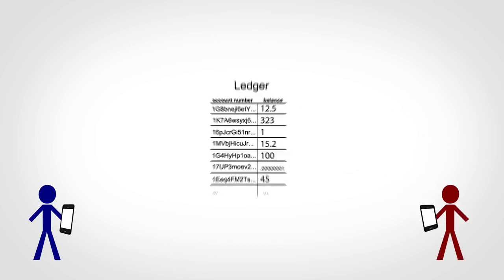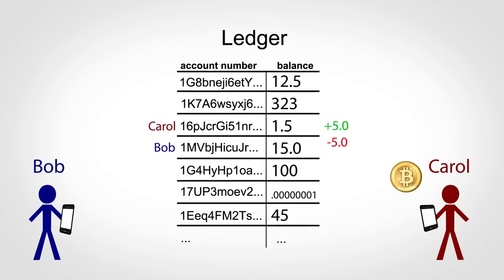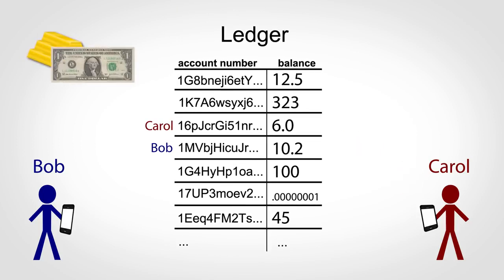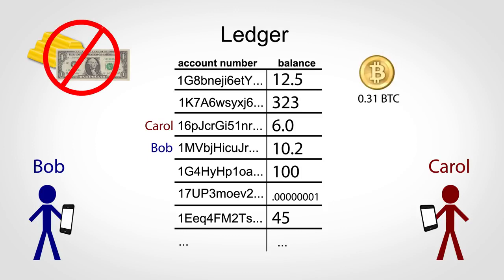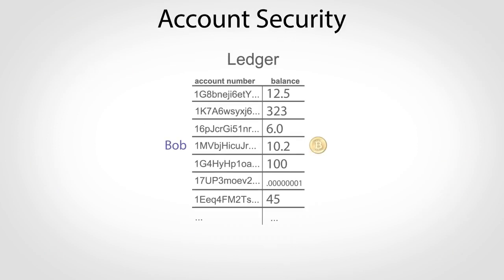At a basic level, Bitcoin is just a ledger with account numbers and balances. When Bob sends Carol 5 Bitcoins, his balance goes down by 5 and Carol's up by 5. There's no gold or government-issued money backing these numbers, just people's belief that the numbers are worth something, and a system that prevents unfair changes. Part of this system makes sure no one can spend money from someone else's account.